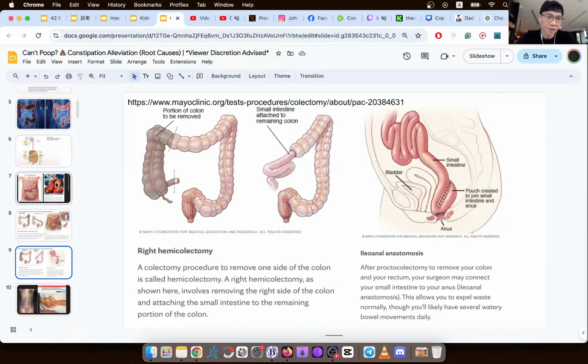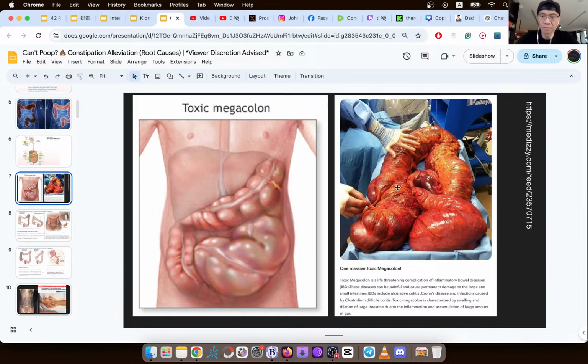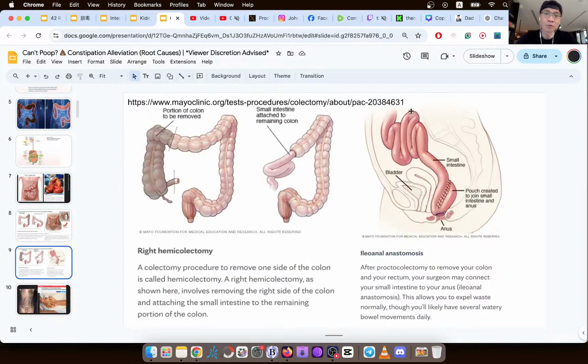Now, over here, this colon was completely removed. Okay, so you may be wondering what happens now. Well, the small intestine is 4.5 meters, right? Roughly 15 feet. What they do is they use that small intestine and they try to create a pouch around your anus. It's called an ileoanal anastomosis. Over here, the removal of your colon and your rectum, so they connect the small intestine to your anus.